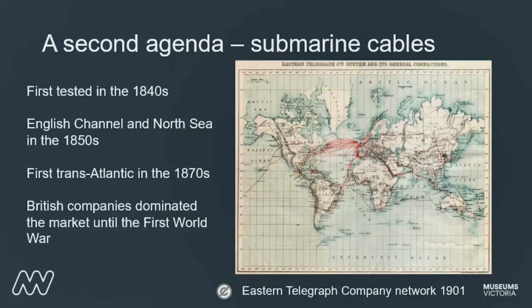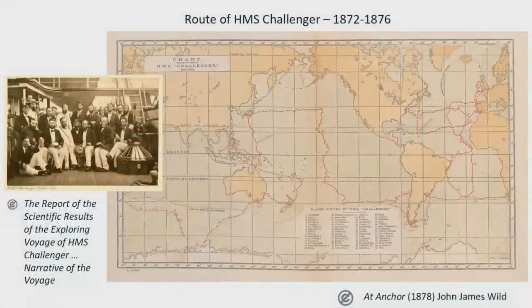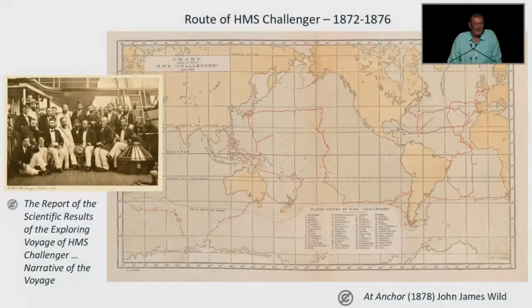If you're going to lay a cable, it behooves you to know how deep the water is before you start. So the Challenger filled in lots of gaps. This is where they went, all over the world, taking samples every few days.